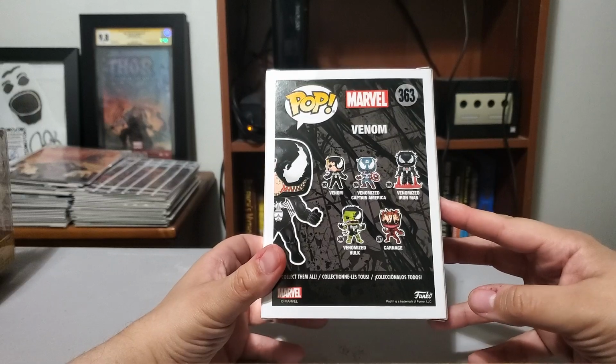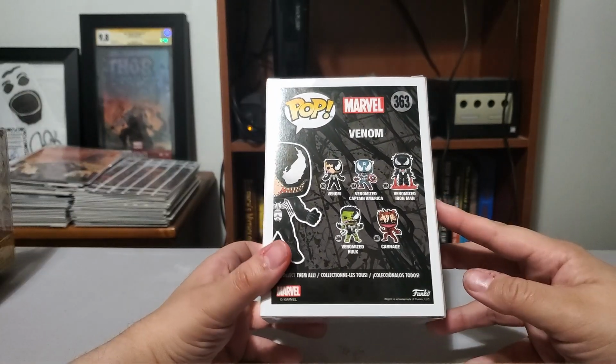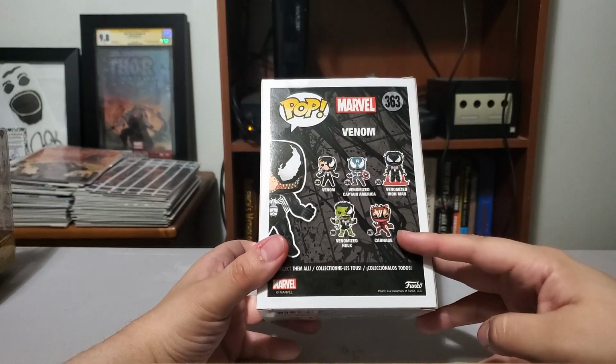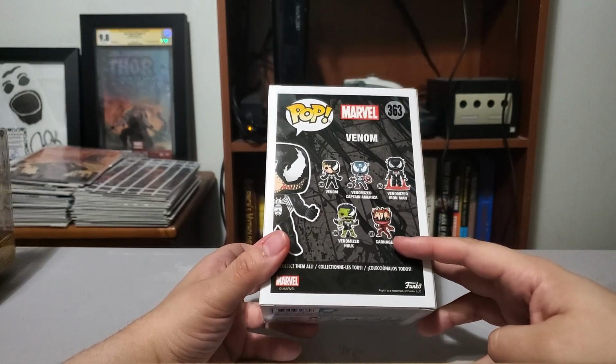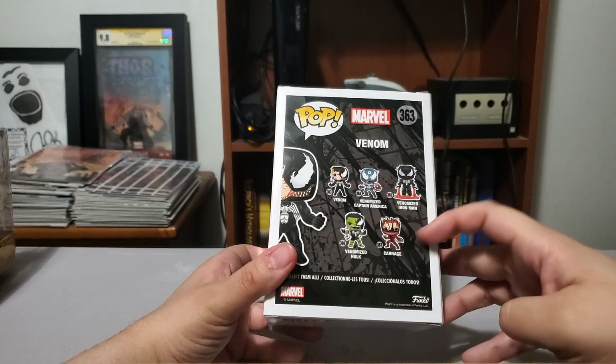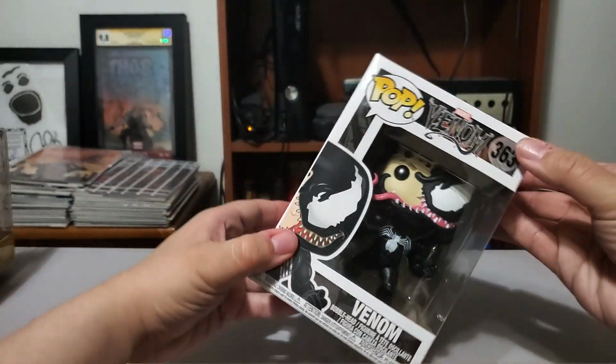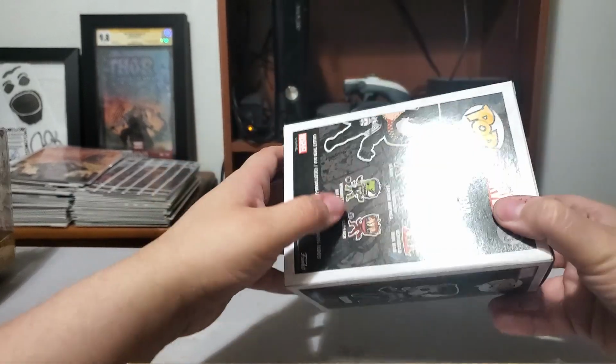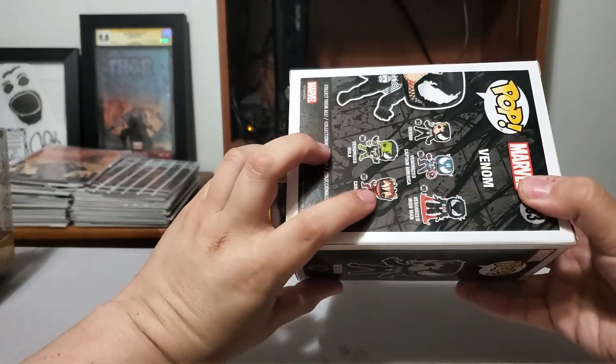So this is from the Venomized set. I didn't realize that when I bought it, to be honest. Yeah, you got Venomized Iron Man. I might go looking for this Carnage, I'm not gonna lie. Venomized Hulk and Venomized Captain America. I don't really care about the Venomized characters. I mainly just wanted a Venom. Like I said, I might go out of my way and try to find this Carnage as well. We'll see.